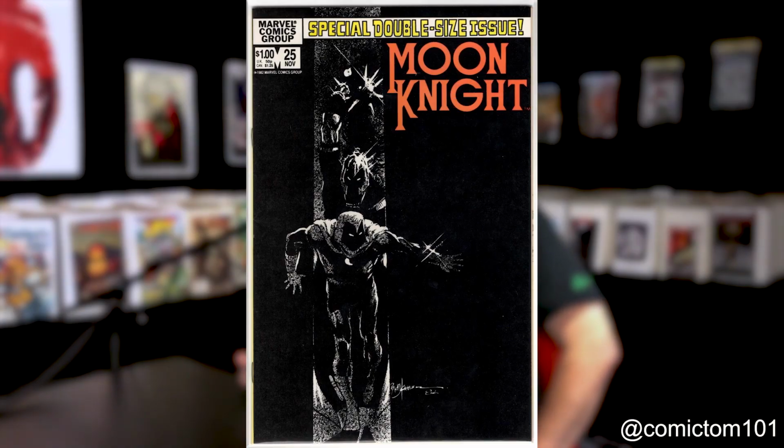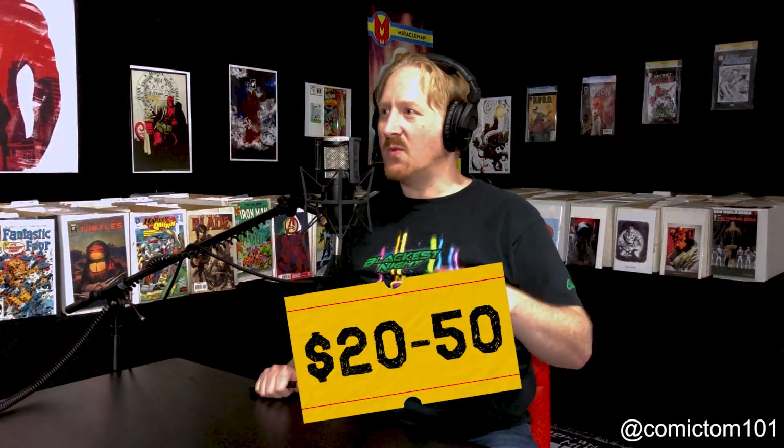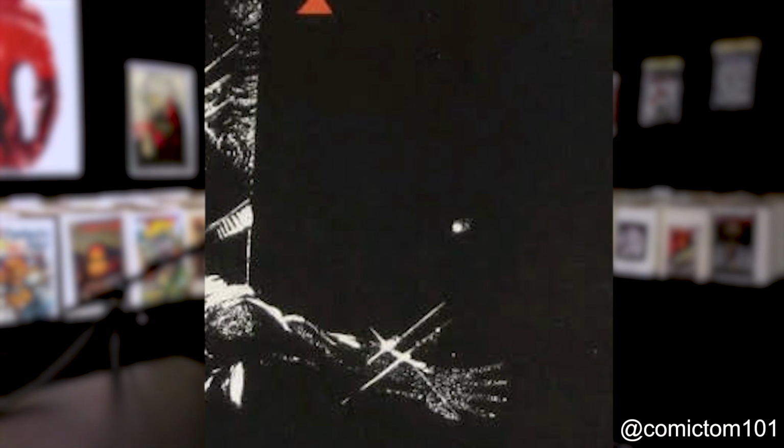Moon Knight number 25, super cool because we got the first Black Spectre. Bill Sienkiewicz. Oh my God, this awesome black cover. But doing a little bit of research for this, I found out there is actually an error version going on eBay. This book, an honorable mention, is going for about $20 to $50, but there's actually a version where a white dot is in the middle of this blackness that Mr. Bill S. has decided to give to us. The error print is selling for $75 to $100 for one little white dot.